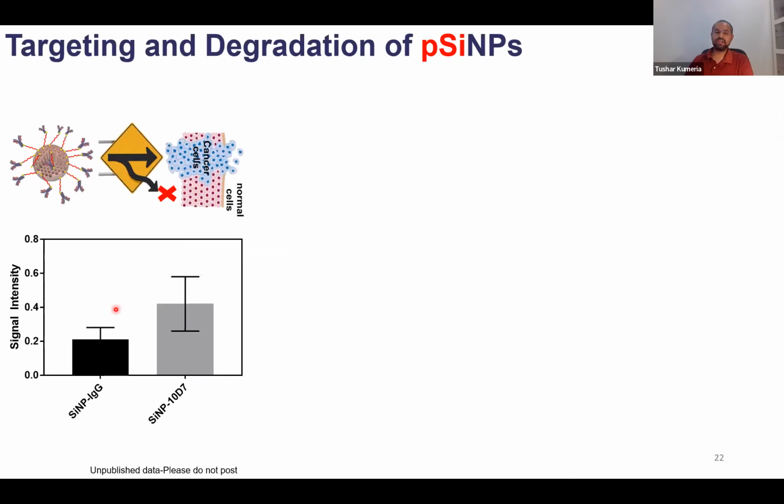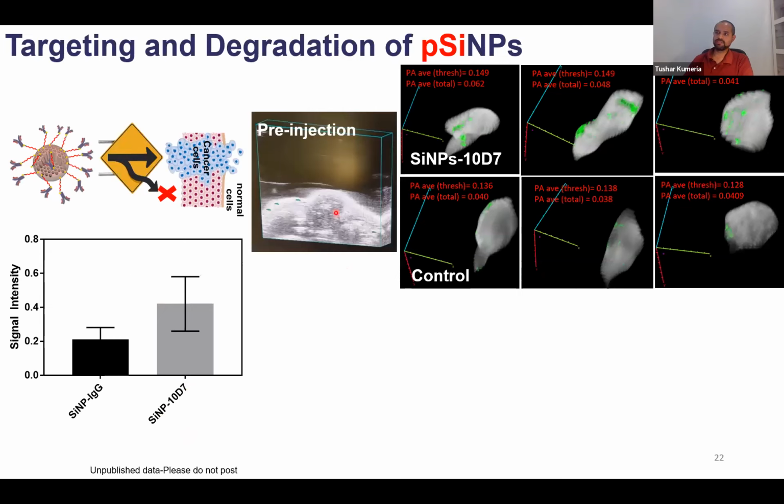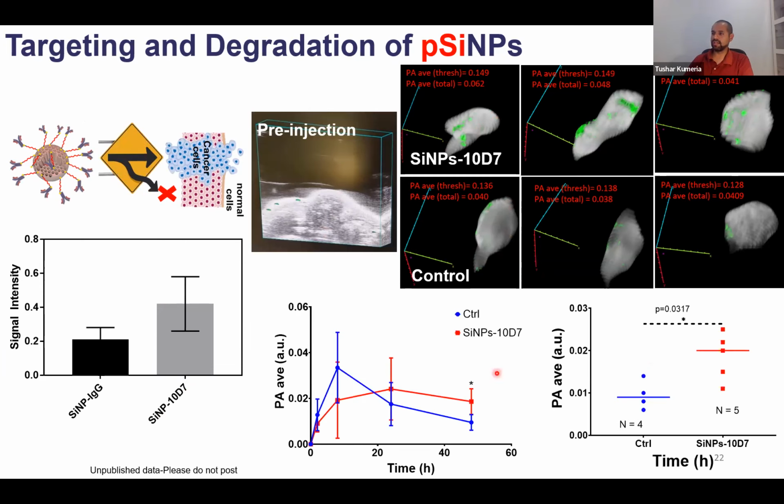We looked at their uptake into cells with particles functionalized with this antibody. This specifically targets ovarian cancer. We did in vivo studies as well. So this is pre-injection. This is the tumor volume. This is 10D7 targeted particles, and these are control particles which are non-tagged with 10D7. And what we see is at 48 hours time point, there's a significant difference in terms of accumulation of particles. And what this shows as well is that these particles are capable of allowing for in vivo bioimaging as well.